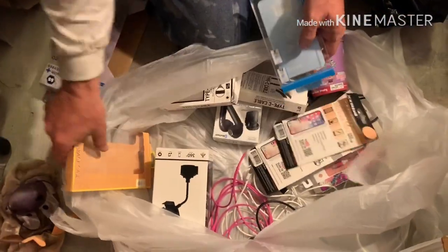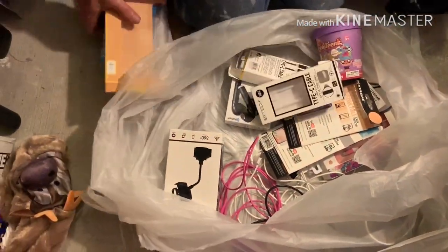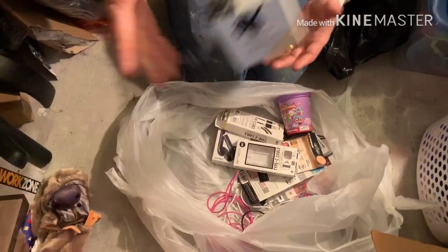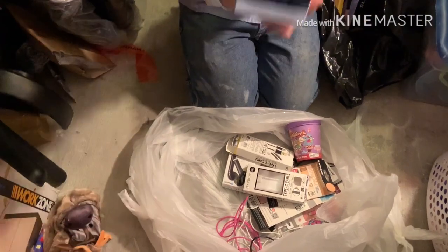Got a couple pieces of garbage in here. Essas três sacolas we'll throw out. Que a gente vai ver. Dun, dun, dun, dun. Foi o que achamos.